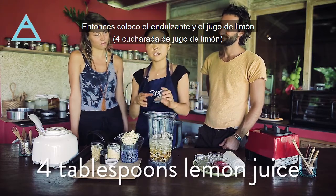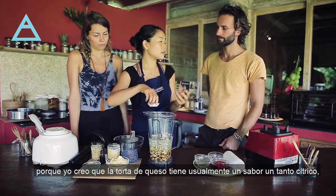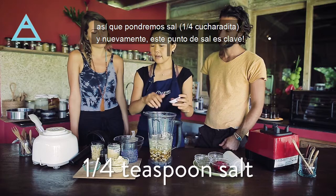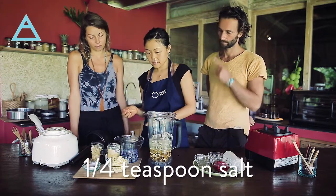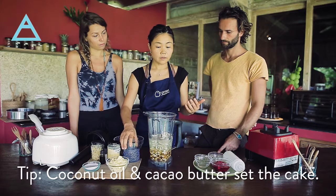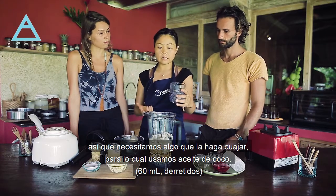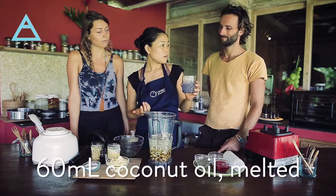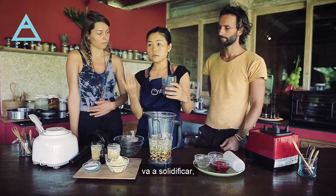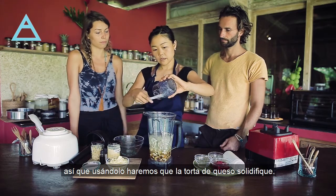Okay, so I put in the sweetener, and then I'm going to put in the lemon juice, because I think cheesecake usually has a lemony sour flavor, and cheesecake has some saltiness. Cream cheese usually has some saltiness, so again we're going to put in salt, and that's kind of key. And we need something to make it set. We're not using eggs, so we use coconut oil. When we put the coconut oil in the fridge, it's going to solidify. Using that, we're going to solidify the cheesecake.